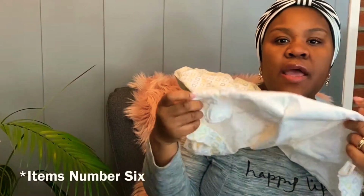Item number 6, a burping blanket is a must. If you don't want to have too much vomit, milk, and all that on your clothes, you want to keep your clothes clean all through the day. As I call it, a mommy badge. I call it a mommy badge anytime I have milk on my clothes.